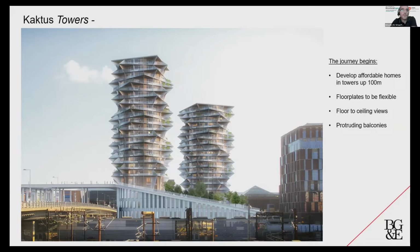So tonight's talk is by Jens Fusing from BG&E Engineers. He has over 28 years of experience in structural engineering. He specializes in tall buildings, precast systems, and prefabrication. He's going to talk tonight about Esbjerg Towers in Denmark, a case study. He's going to address the question of can you build tall and affordable? So I'm going to pass you over now to Jens to start the talk.